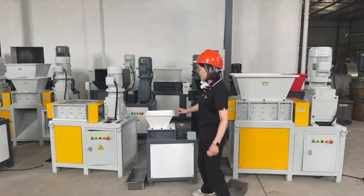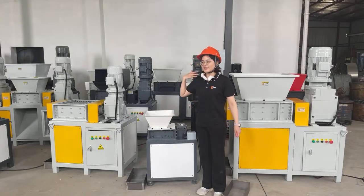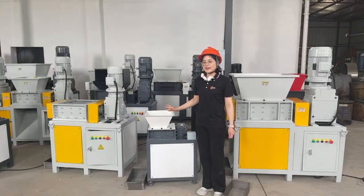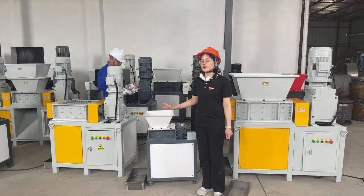You can see this is a very small shredder. You can compare it with my size. It's very small and barely occupies any area. So you can even use it at home.